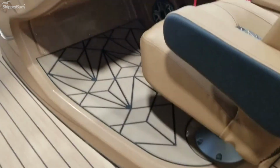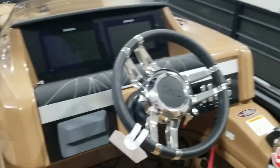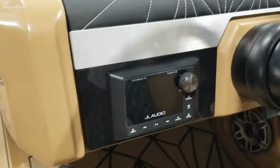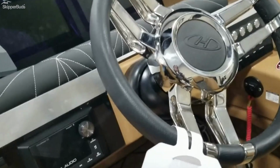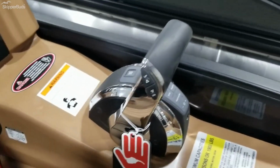Raised helm, swim mat on the helm. It's nice and grippy, lots of leg room. SIMRAD's in the dash. JL audio stereo system. It is the Platinum edition. Top of the line stereo system. Tilt steering. Rated for 13 passengers.